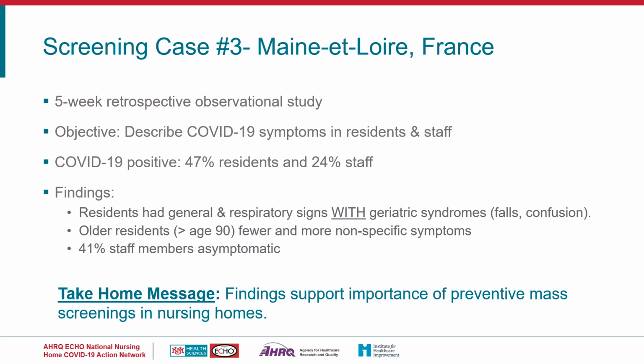They were really looking back in time to describe the COVID-19 symptoms that they retrospectively found that the residents and the staff had. And when they looked at the positivity rate in the facilities, 47% of the residents were positive and 24% of the staff were positive. So this was really widespread within this facility.